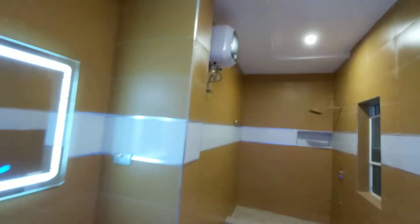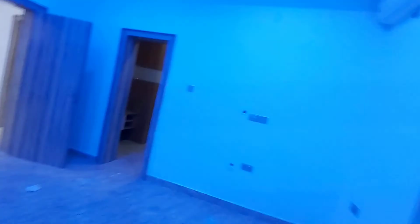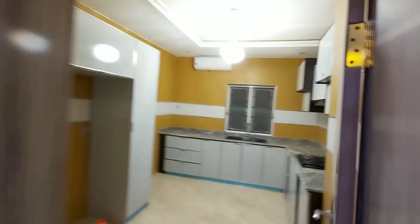Here is the wardrobe. And here is the mirror light. You turn it off from here. Here is the socket, don't forget. Here is the water heater. And don't forget, while lying down here, you can turn your water heater on and it will start boiling.